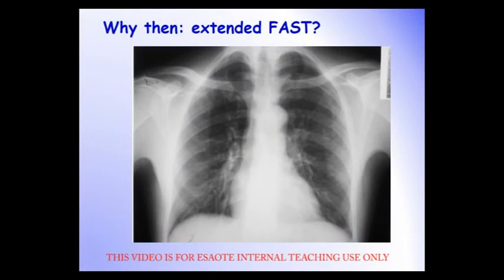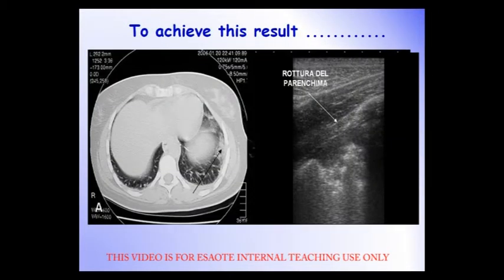So, why extended FAST? What do you think about this chest X-ray? You are not a medical doctor or radiologist, but it seems to be normal. So, this is the contusion. This is, in Italian, rupture, parenchymal rupture. Okay?